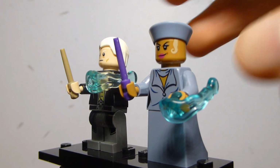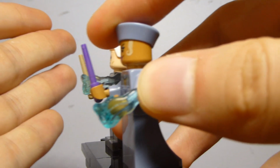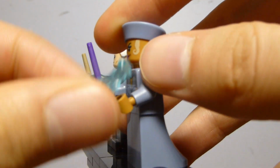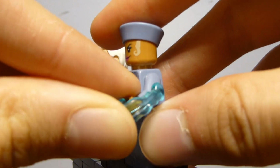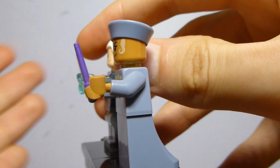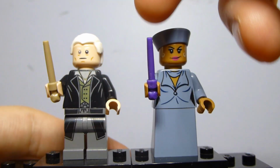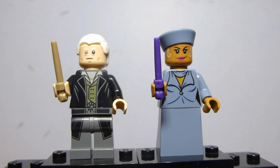And both of the characters come with these Power Blast pieces, which I think is the only Harry Potter set to do this. But they're basically designed to simulate shooting magic from the wands, but they're like an actual play feature that you can use. And yeah, it's alright. It works. It would have been better if it came from the same hand as the wand, but that's really not possible.